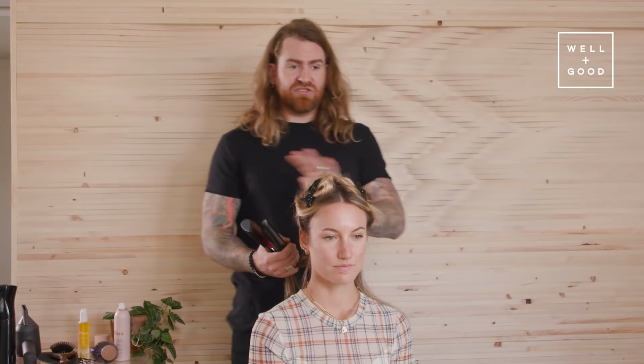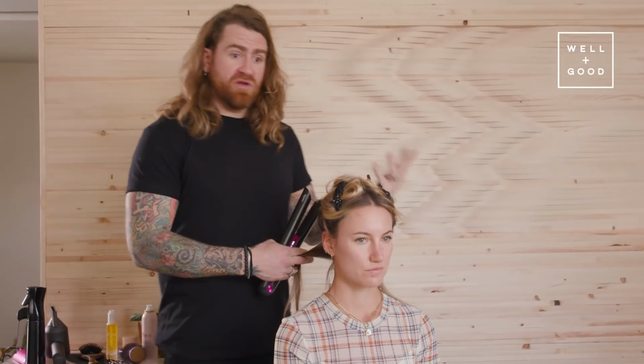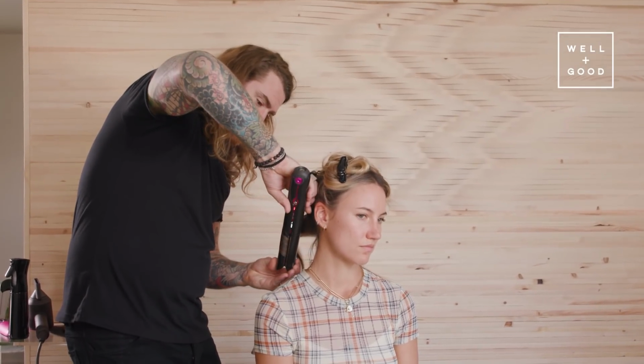I'm going to always curl opposite directions, because I want it to blend. If you want to look more glamorous, curl all in the same direction. I do a 180 and then go slow and quickly through the ends.